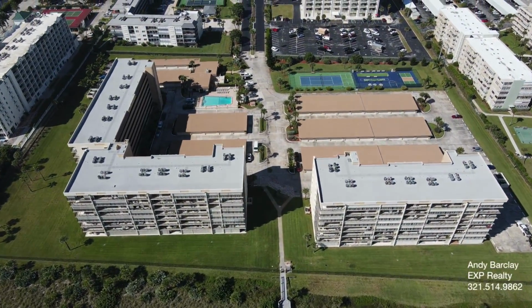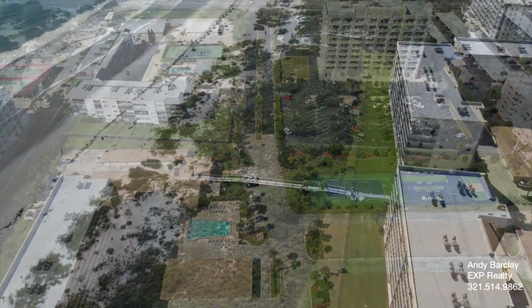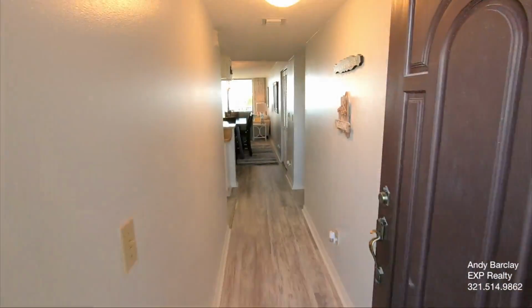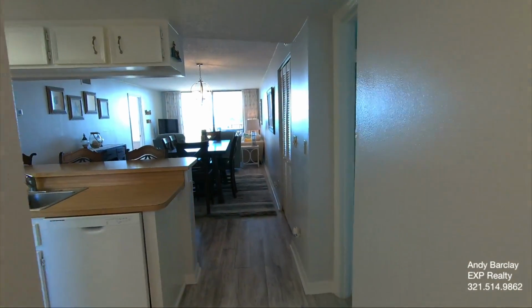This beautiful direct ocean, three-bedroom, move-in ready condo is located in Royale Towers. Fully furnished and tastefully decorated, all you need to do is show up and enjoy the ocean and rocket launches. It's only a few minutes away from Publix, great restaurants, and other shopping.